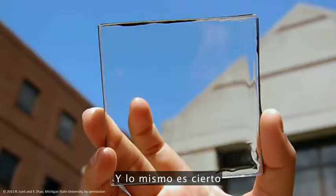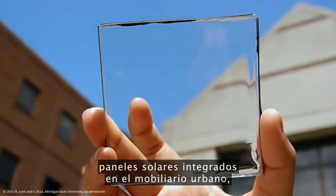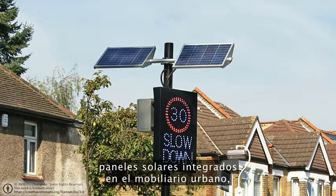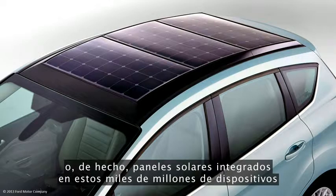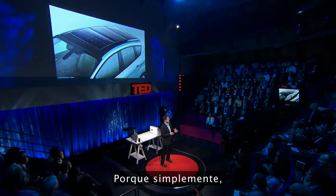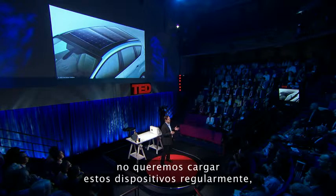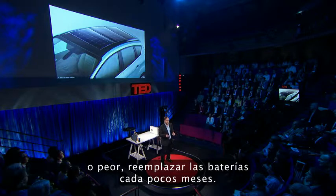And the same is true for translucent solar cells integrated into windows, solar cells integrated into street furniture, or indeed solar cells integrated into these billions of devices that will form the Internet of Things, because simply we don't want to charge these devices regularly, or worse, replace the batteries every few months.